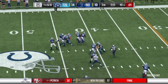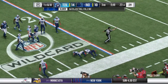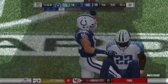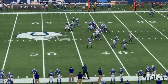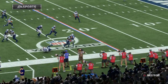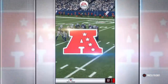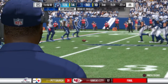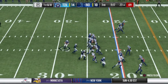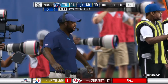Luck on 1st down. Quick hitter here, it's complete. Look at the spin. Balance. And brought down, but not before they're inside the 25. Offense comes to the line now, 1st and 10. Now a 1st down throw. Luck firing quickly here, and that's complete. 7 yards, the pickup on the pitch and catch.